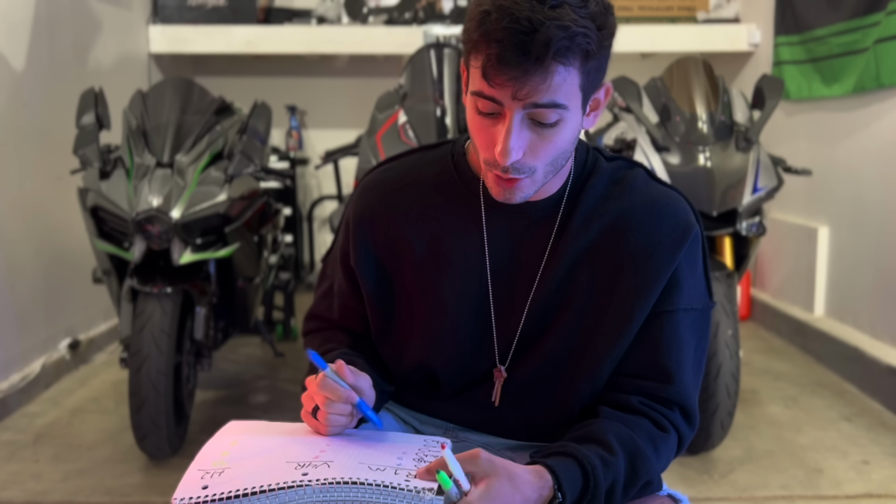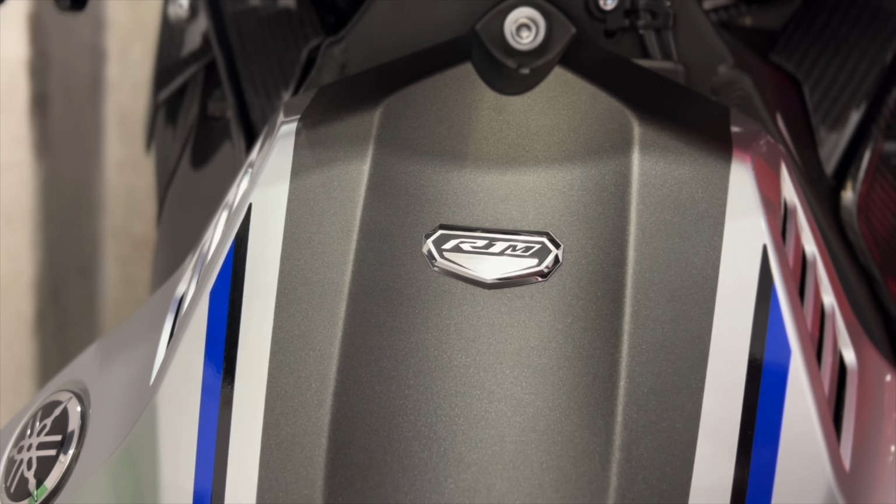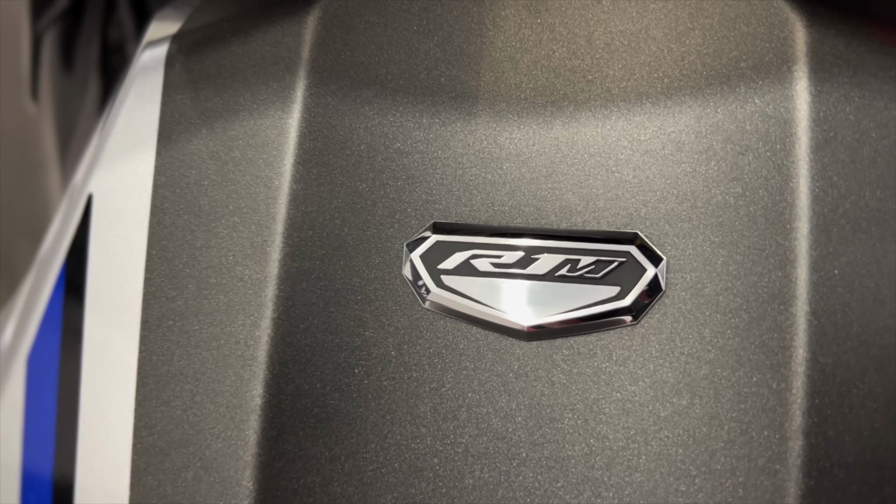Comfort, this is going to be a fun one. The R1M is a very comfortable bike to ride. The seating position, everything about it is super comfortable, super fun, and I really enjoy riding that bike. I don't know why, but when I ride it, I have that peace of mind, because it is the bike that I ride the most, so that could be it.